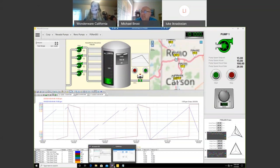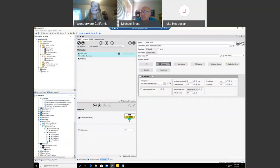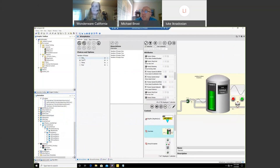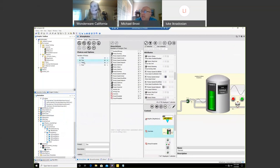That's the result of what we've put together. Let's look at some of the pieces that are required to make this work. So first thing we have is our pump station object. In the pump station object, it basically has all the data that we would ever need from any one of the given pump stations. But we've got a little wizard on it which says, let's change whether it's going to be a one pump, a two pump, or a three pump station. And we'll adjust what this data model looks like, how many tags we have effectively, and how the graphics behave, and how many faceplates we want to have on the station.